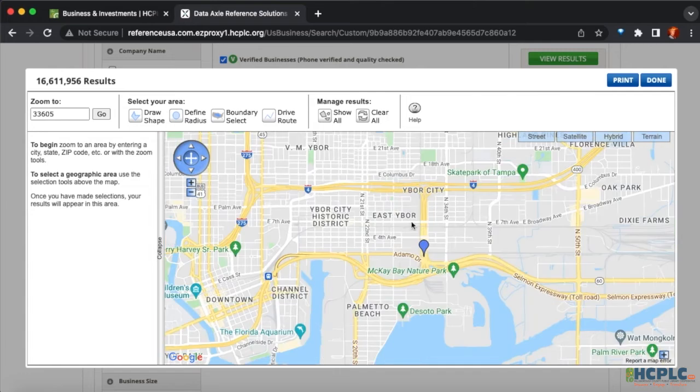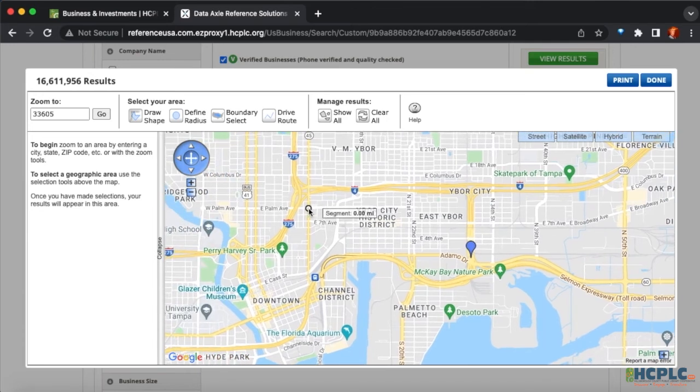So we know there's a lot of businesses in Ybor, so I just want to take a look at this portion of Ybor. I'm going to come up here and draw a shape. I'm going to select from Palm Avenue, and oops, I'm accidentally moving the map. I'm going to come on over this way a little bit past 22nd Street. Click. I'm going to come down to Adamo Drive. Click. I'm going to swing back over.